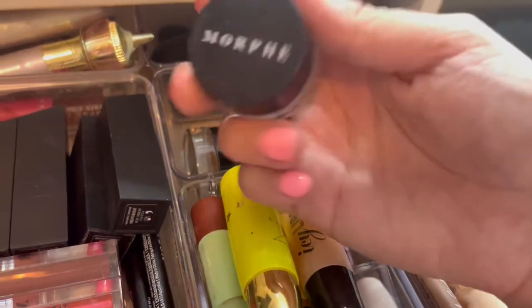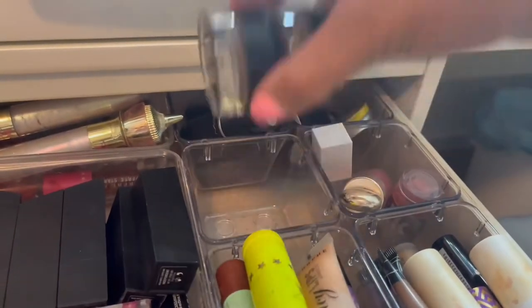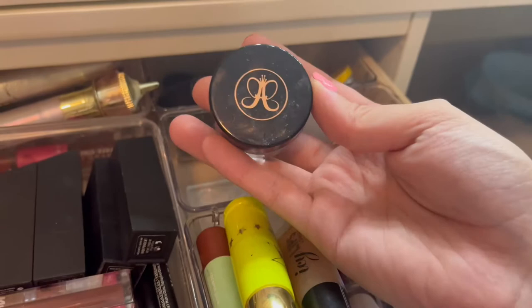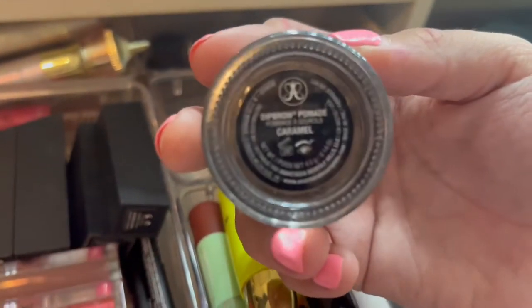This is my eyebrow pomade. This is the Morphe one. It's in the shade Hazelnut. These two are the same. One of them's dried out though, but this one is the newest one that I have. It's the Anastasia Beverly Hills pomade dip brow, or whatever you want to call it, in the shade Caramel.